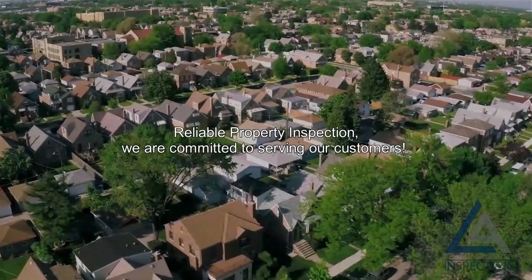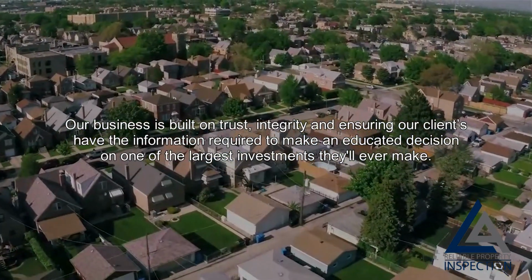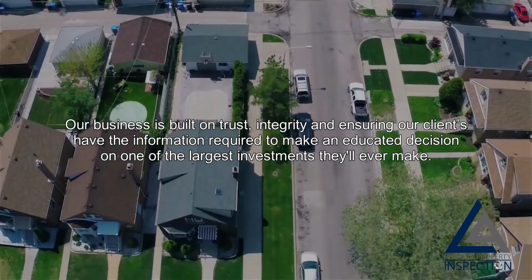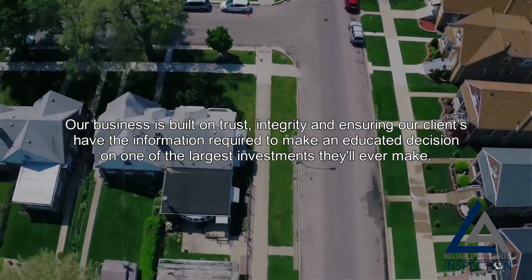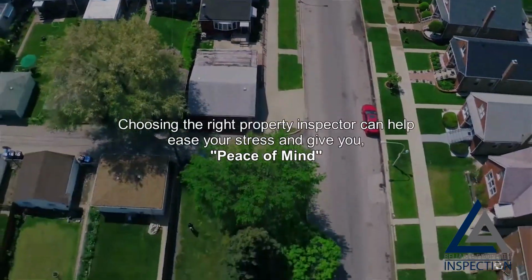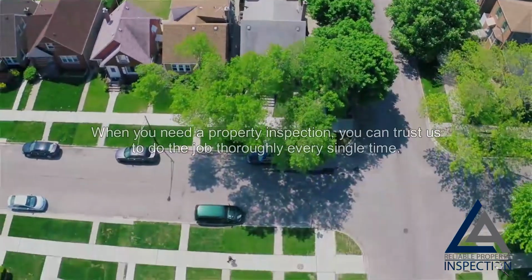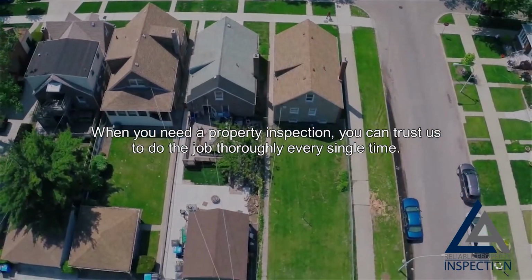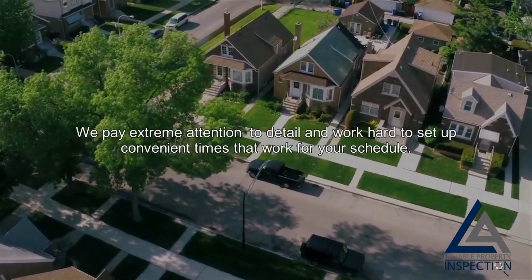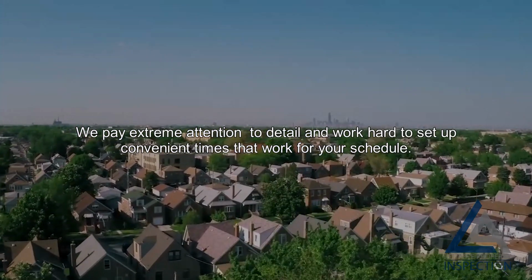Reliable Property Inspection. We are committed to serving our customers. Our business is built on trust, integrity, and ensuring our clients have the information required to make an educated decision on one of the largest investments they'll ever make. Choosing the right property inspector can help ease your stress and give you peace of mind. When you need a property inspection, you can trust us to do the job thoroughly, every single time. We pay extreme attention to detail and work hard to set up convenient times that work with your schedule.